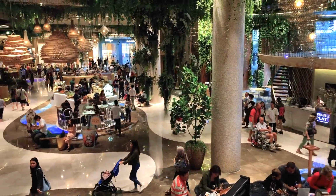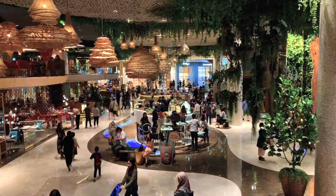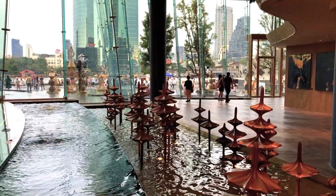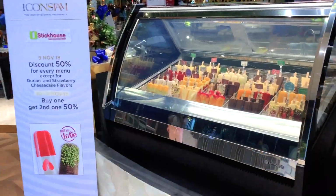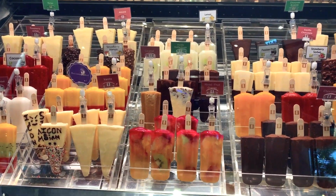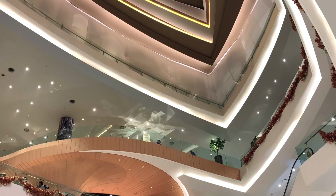Icon Siam opened its doors in November 2018, and it's even more spectacular than I expected. It's absolutely stunning inside and out. Those look tempting. What a great place to explore and cool off on a hot afternoon in Bangkok.